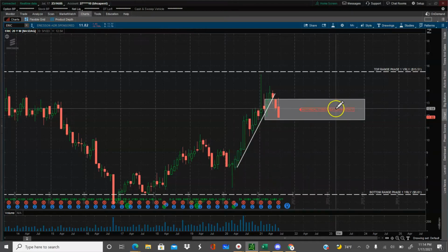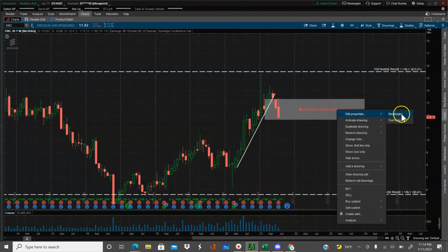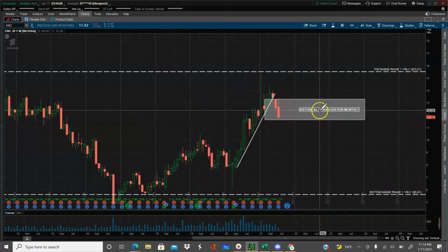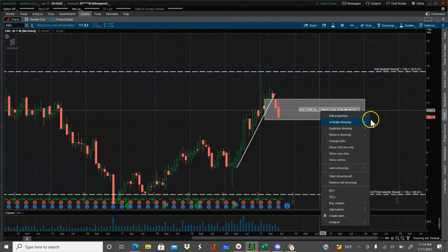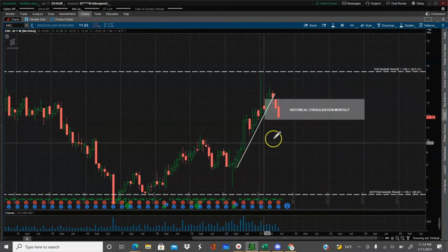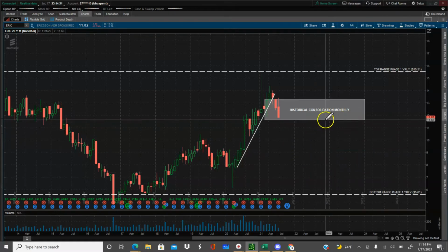Okay, so historical consolidation monthly. We're going to do a little bit of editing here, of course. Bold. I don't want any text cells on. Okay, so we're going to activate, move this thing over a bit. Okay, so historical consolidation monthly.